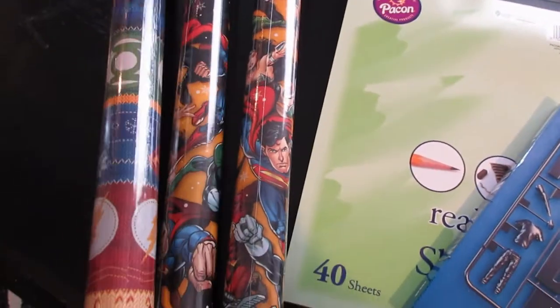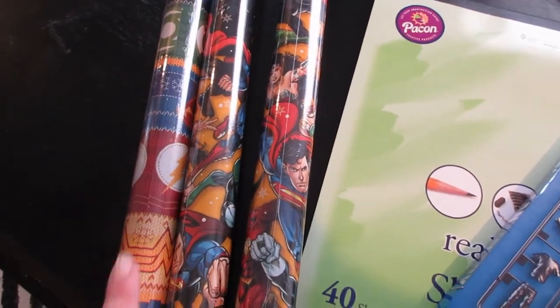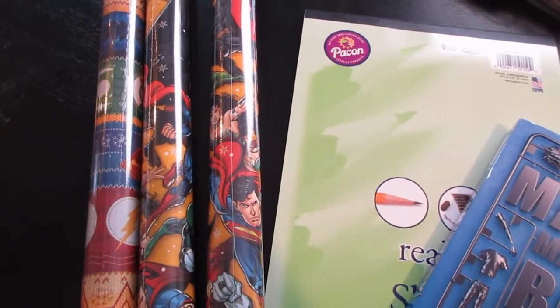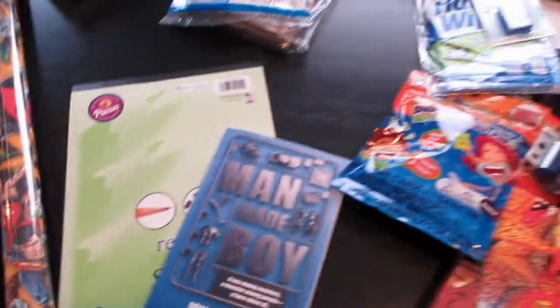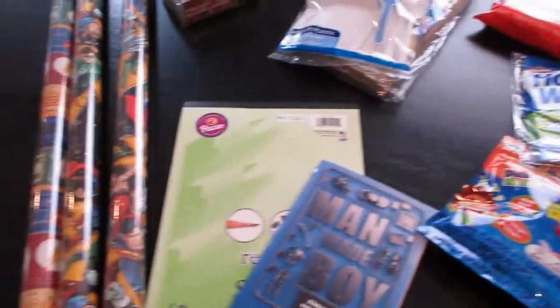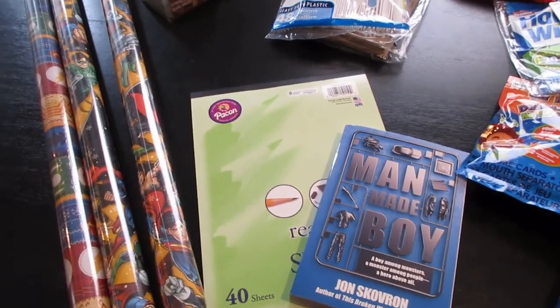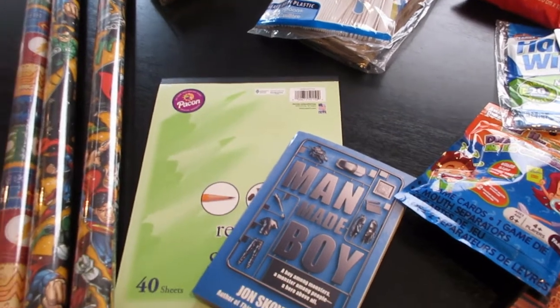And then I picked up another roll of this wrapping paper, because this is what I'm using to wrap my oldest son's gifts in, Robbie's gifts, and I ran out when I was wrapping yesterday. This was the only roll they had left, so hopefully I don't need any more than this. They also didn't have any more of the Harry Potter paper, unfortunately, so hopefully I don't need more of that. That's what I'm wrapping Austin's gifts in. Although somebody told me that they found some like that at Target.